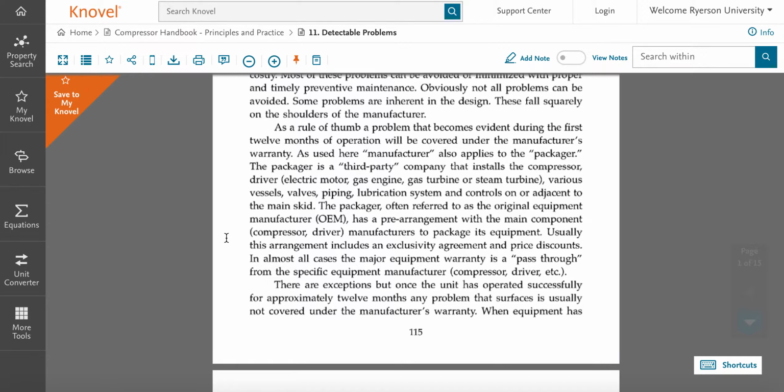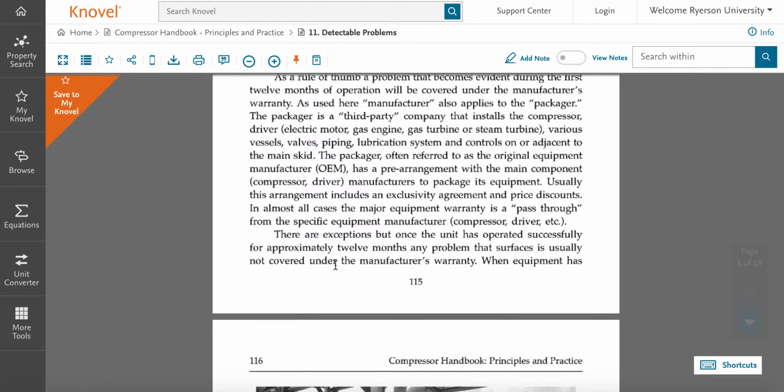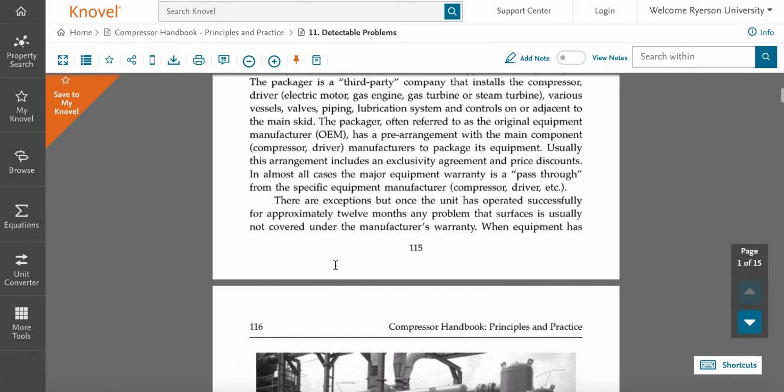Various vessels, valves, piping, lubrication system, and controls on or adjacent to the main skid. The packager, often referred to as the original equipment manufacturer (OEM), has a pre-arrangement with the main component compressor and driver manufacturers to package its equipment. Usually, this arrangement includes an exclusivity agreement and price discounts. In almost all cases, the major equipment warranty is a pass-through from the specific equipment manufacturer of the compressor and drivers.